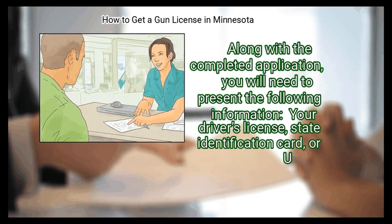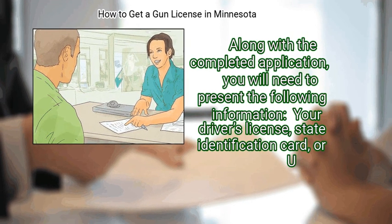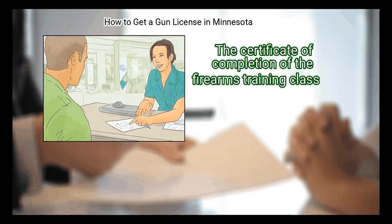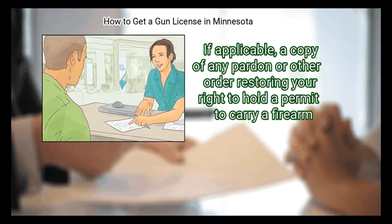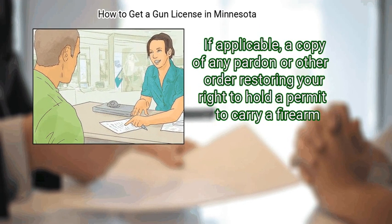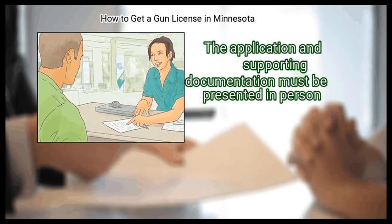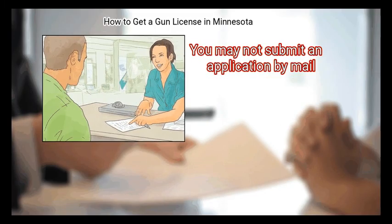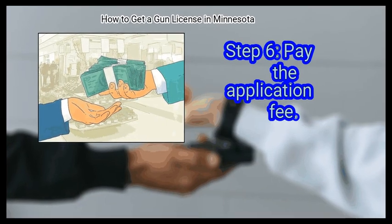Along with the completed application, you will need to present the following information: your driver's license, state identification card, or passport, and the certificate of completion of the firearms training class. If applicable, a copy of any pardon or other order restoring your right to hold a permit to carry a firearm. The application and supporting documentation must be presented in person. You may not submit an application by mail. Step 6. Pay the application fee.